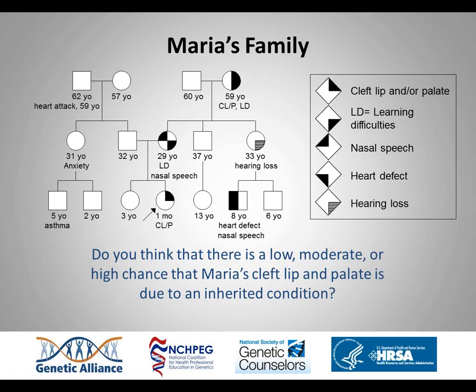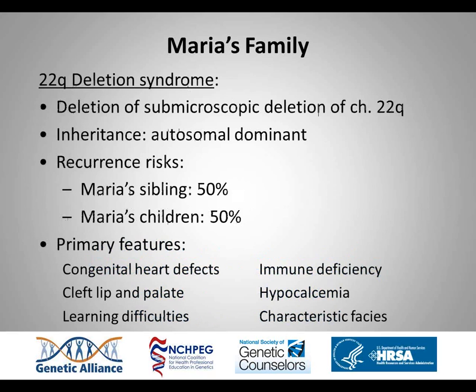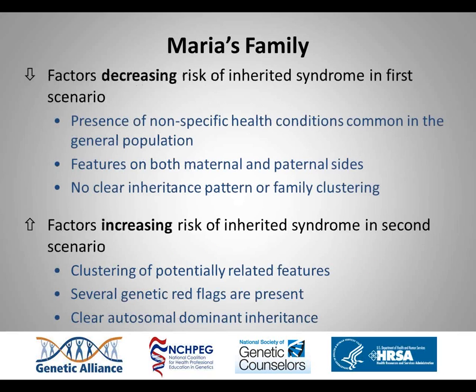So this is much higher than our earlier recurrence risk estimates for isolated cleft lip and palate. This diagnosis is important for recurrence risk, but it's also important because it has implications for the health management of the affected individuals. And there are a number of conditions here that require monitoring. So now that we know that Maria is at risk for 22q deletion syndrome, we can refer her to a geneticist for further evaluation. And we also can monitor her and screen her for heart defects and monitor her for some of these other things we see running in the family, like learning disabilities. So this is some of the information we just reviewed for 22q deletion syndrome.